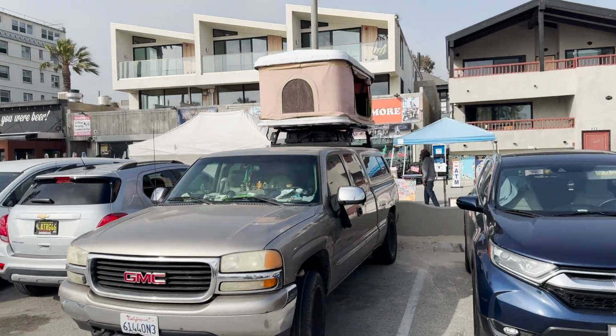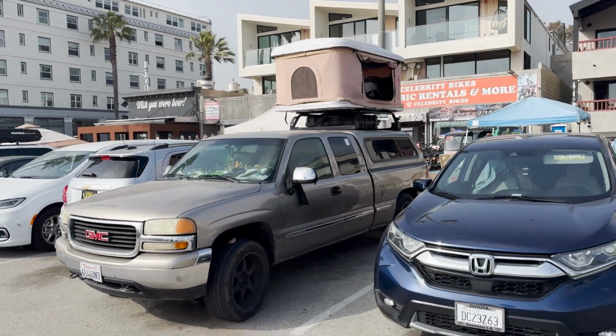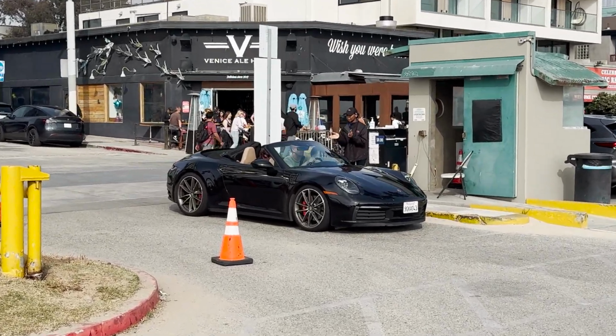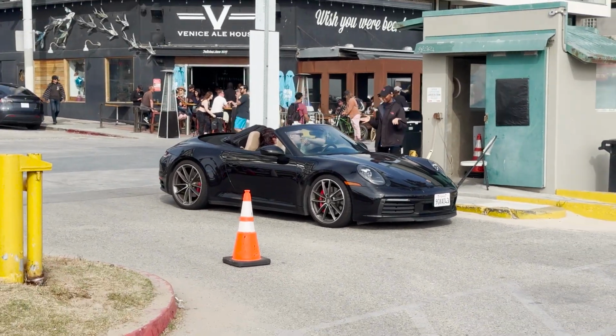But also, just sleeping on top of the truck like that looks very uncomfortable. I don't know. Could you do it? A nice 992 Porsche 911 pulling in. Pretty common fare here in West Los Angeles, but obviously not in every city.